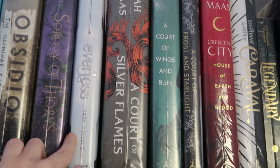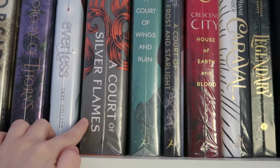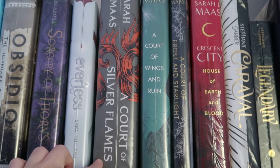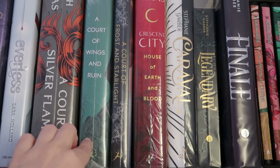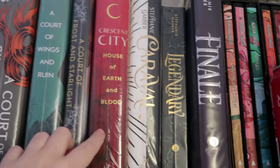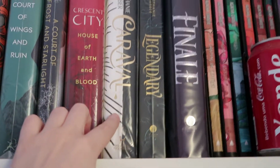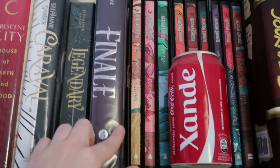Sorcery of Thorns, Everlast by Sarah Holland. So this is the wrong way, but Court of Silver Flames by Sarah J. Maas, A Court of Wings and Ruin, and A Court of Frost and Starlight. Then we have Crescent City, House of Earth and Blood by Sarah J. Maas. We have Caraval by Stephanie Garber, Legendary and Finale.